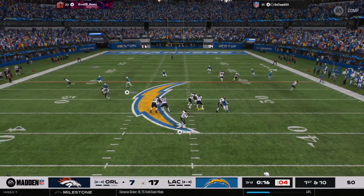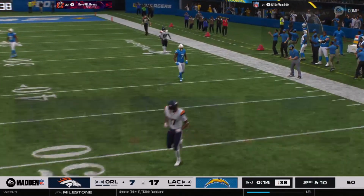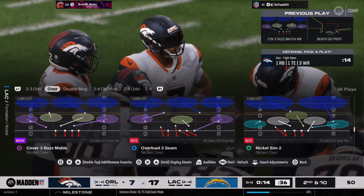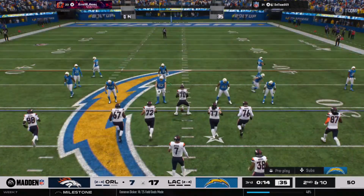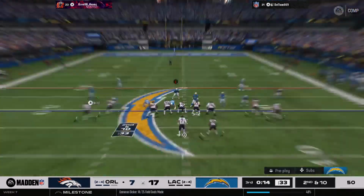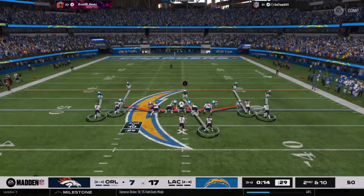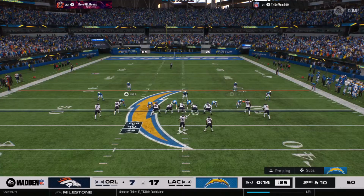From the midfield stripe, they'll look to throw. A hit as he throws there, incomplete. With a rookie quarterback out there, you're definitely going to find out how he handles adversity because this one so far hasn't gone according to plan. He's got to fight through it and show them what he's made of. Let's go now. 52 boom. Slide through.